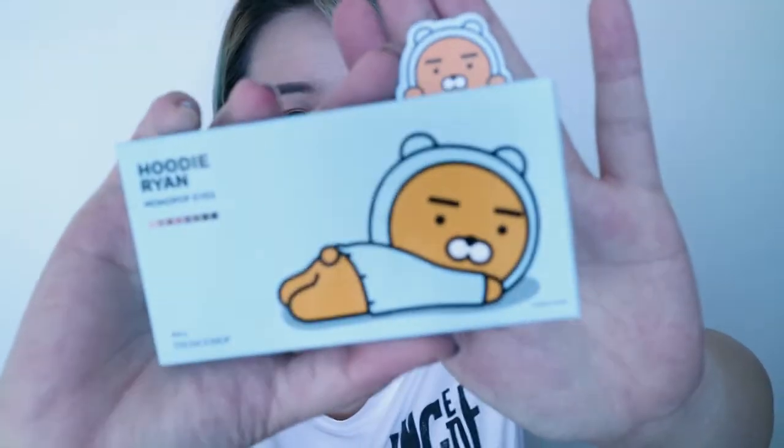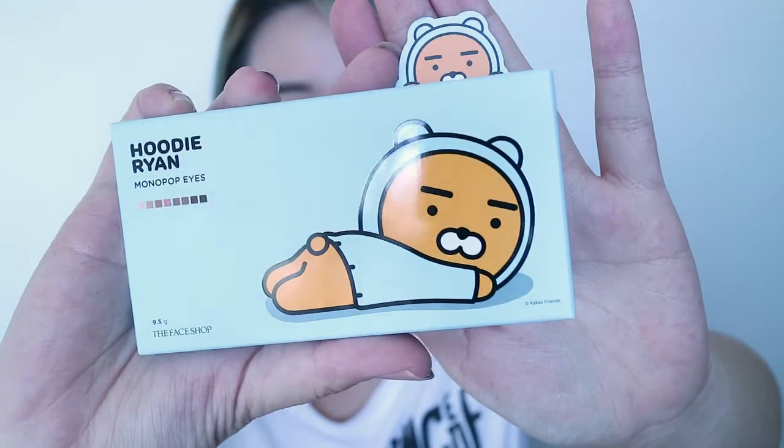Another one from the Face Shop, you might notice I got quite a bit from them, is this Hoodie Ryan one. Oh my gosh, look at how cute that is. I love it, it's just so cute. Oh my goodness.